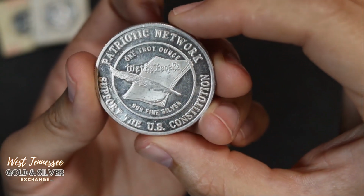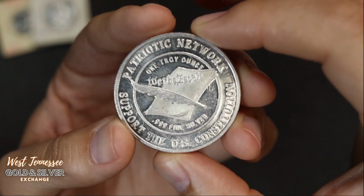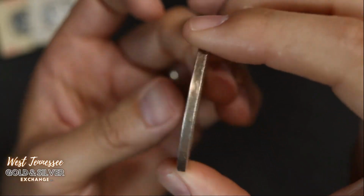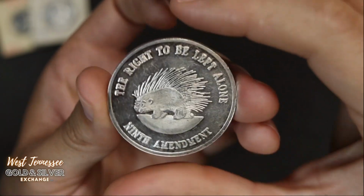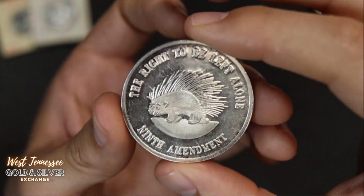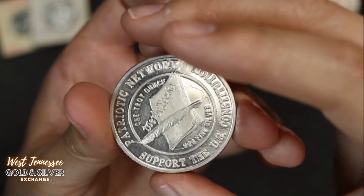The Patriotic Network. One troy ounce, we the people. Support the U.S. Constitution. This is a nice round that should be like a pocket coin, where you keep this one in your pocket and you take it out whenever you need it.